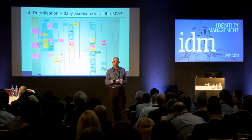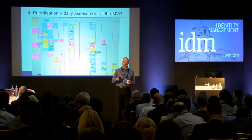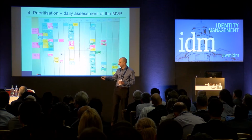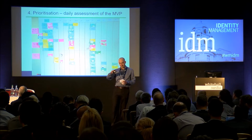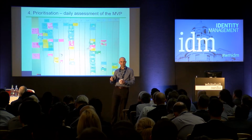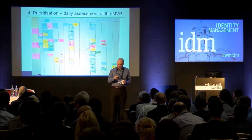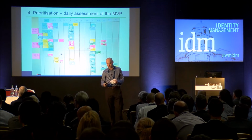This is a pre-go-live Kanban board for one of the squads that was to do with platform and infrastructure. It's not very clear, but these cards on the left-hand side, the pink cards, you've got three streams. In the top stream, those absolutely must go in for go-live. The middle stream is things we probably should really do for go-live. And the bottom stream are things that we want to do, but probably won't get done.